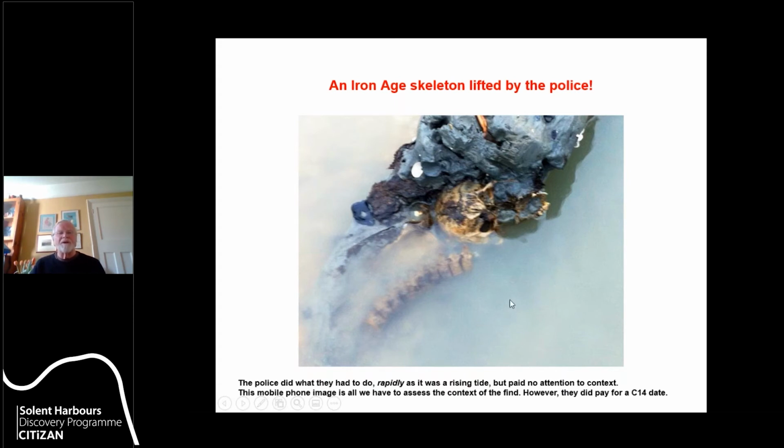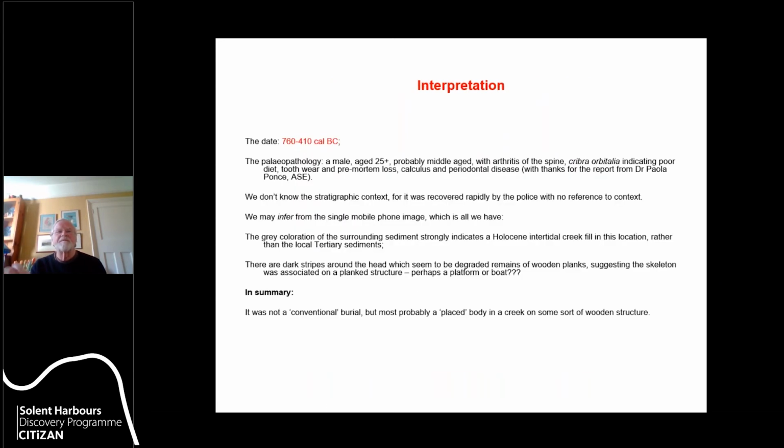But we do have this one mobile phone image of the bones in situ. And you can probably make out there is the lower jaw, thumb loose. There's the cranium. Here's the spinal column. And by the time this photo was taken, the limbs had eroded away. I also just ask you to note these things here, these black objects, which I'll come back to, but look very like timber planks to me. So that's the only picture of the site we have in context.